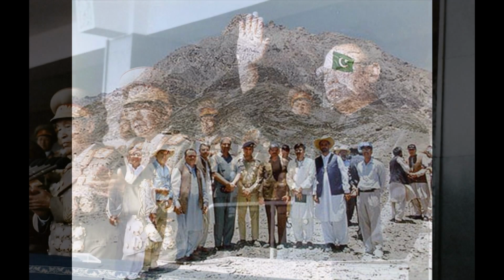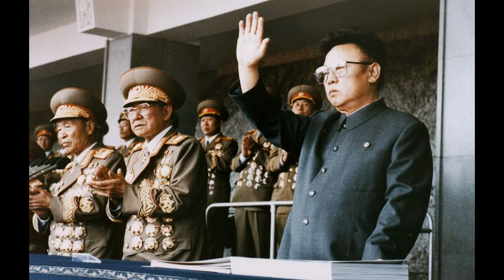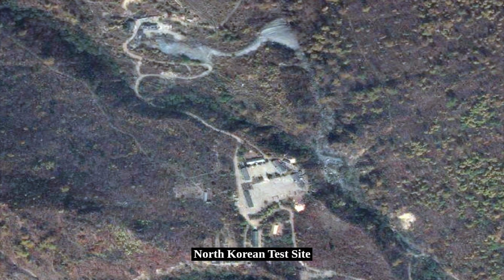The most recent country to develop nuclear weapons was North Korea. In 1985, they signed the Nuclear Non-Proliferation Treaty. There were questions about their compliance, and after years of negotiations and a failed agreement with the U.S., they withdrew from the treaty in 2003. In 2006, they conducted their first nuclear test.